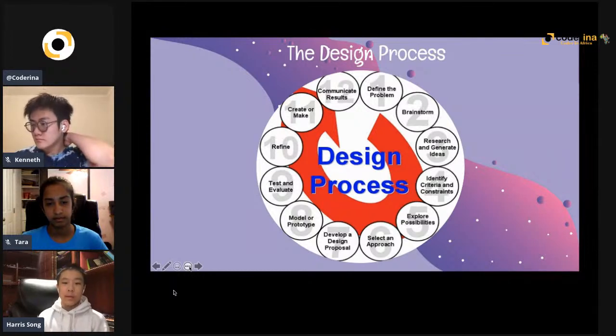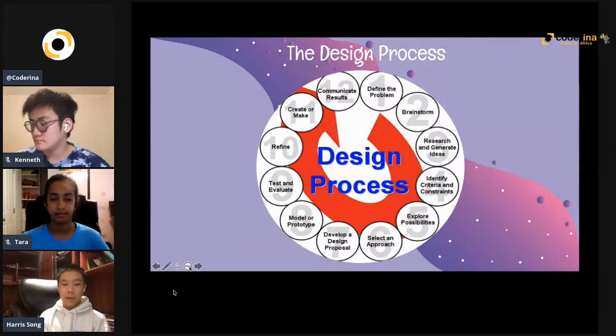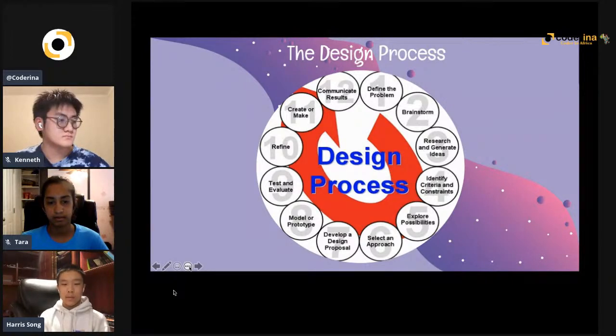The first step is to define the problem. The second step is to brainstorm. The third step is to research and generate ideas. The fourth step is to identify criteria and constraints. The fifth step is to explore possibilities. The sixth step is to select an approach. The 7th step is to develop a design proposal. The 8th is to model or prototype. The 9th is to test and evaluate. The 10th is to refine. The 11th is to create or make. And the 12th and final step is to communicate results.